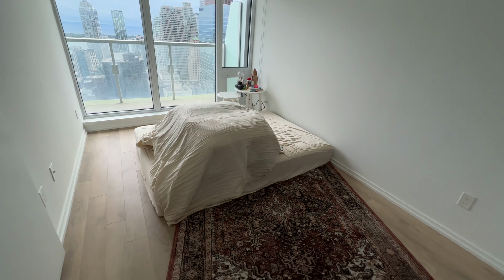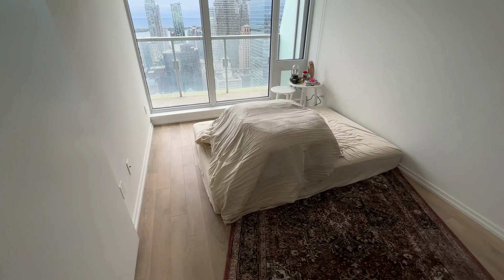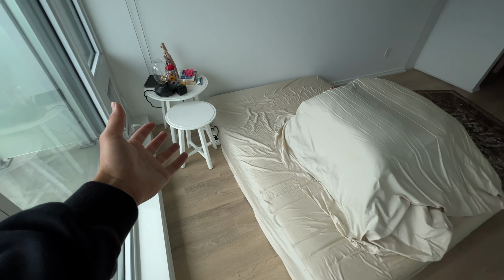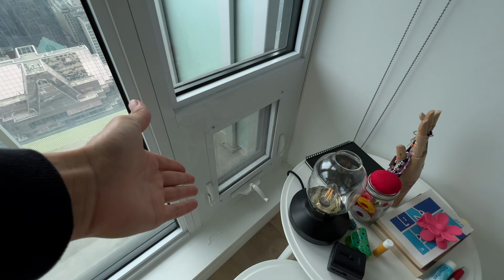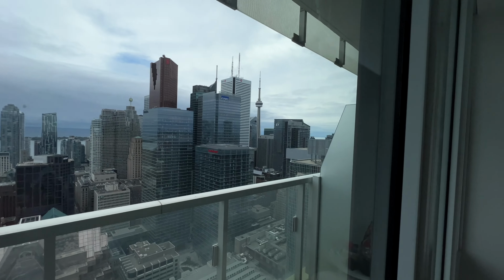This bedroom has enough space where you could even put a desk in here alongside your queen bed and still have enough room without it feeling crowded. There's also an opening for a little window to get some fresh air, but not sure how much fresh air you'd get downtown, and you get an amazing view. That's all for this unit.